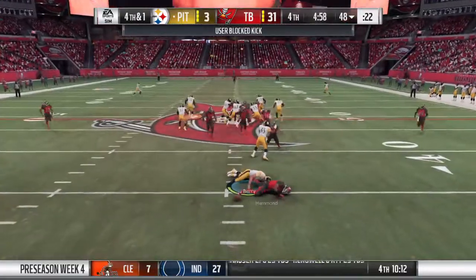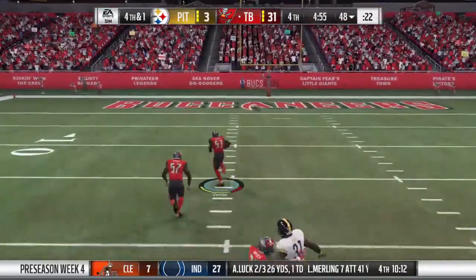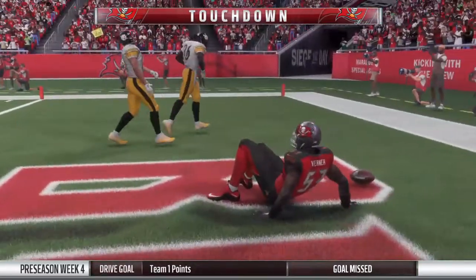Possession. Oh, the Bucs swarm in and they block it. Now it's scooped up, and this is a live football. Past the 20, 10, and he will score. Touchdown, Tampa Bay.